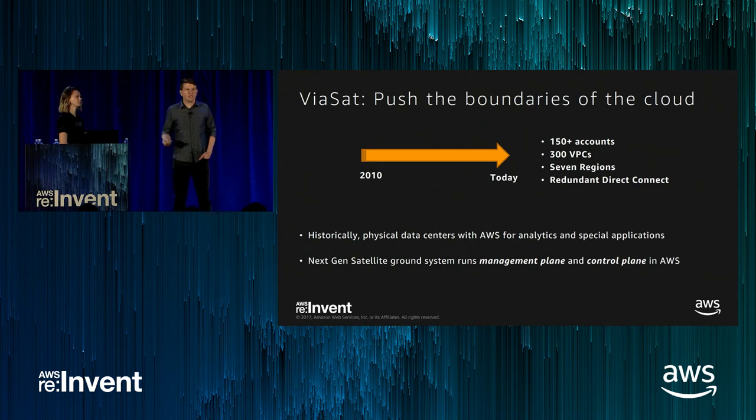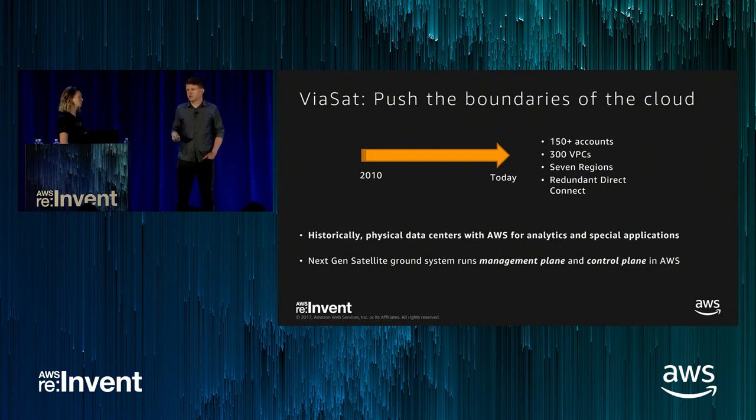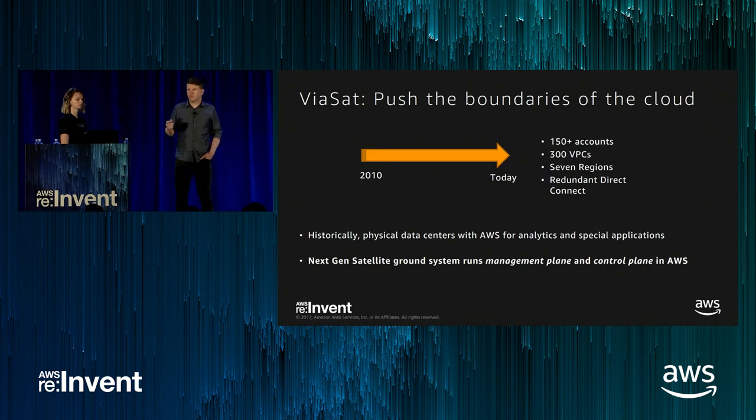Working as an ISP is naturally conservative for our industry, but I think we're really pushing the boundaries of what you can do in the cloud. We've been a happy Amazon customer since 2010. Historically, that was physical data centers serving our primary customers, with AWS for analytics, special use cases, and when you just want to throw up a server real quick. But our next-gen ground system actually runs the majority of the management plane and some parts of the control plane in AWS. We're very vested in AWS, and we really like it. Today we have over 150 accounts in Amazon and 300 VPCs across 7 different regions. We have redundant AWS Direct Connect links on the East Coast and West Coast with multiple peering locations. So we're very plugged into Amazon and doing some cool stuff there.